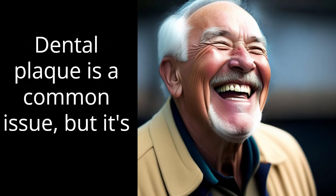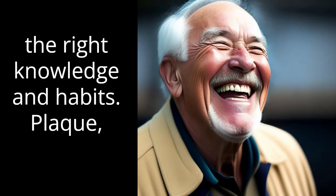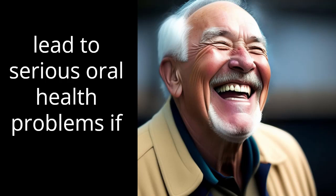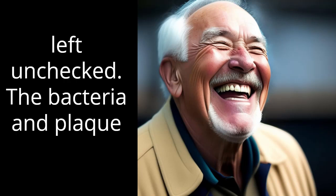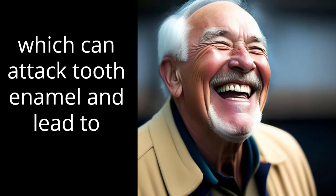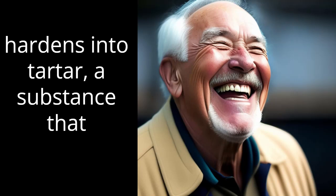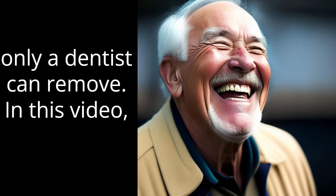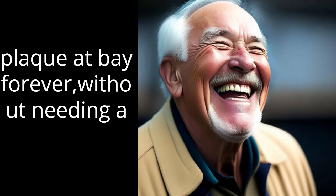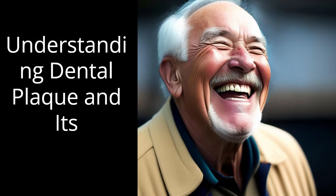Dental plaque is a common issue, but it's one that can be permanently managed with the right knowledge and habits. Plaque, the sticky, colorless film of bacteria that constantly forms on our teeth, can lead to serious oral health problems if left unchecked. The bacteria in plaque produce acids after you eat or drink, which can attack tooth enamel and lead to decay. Worse, if plaque isn't removed, it hardens into tartar, a substance that only a dentist can remove. In this video we will uncover the secrets to keeping plaque at bay forever, without needing a dentist's intervention every few months.